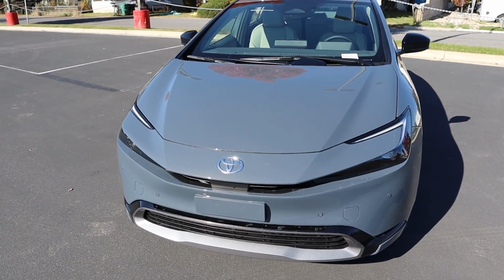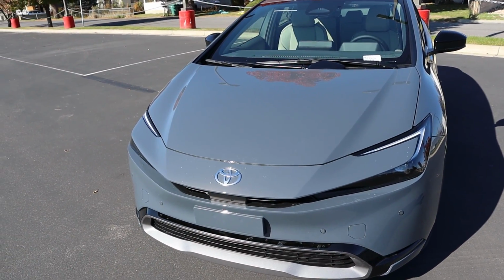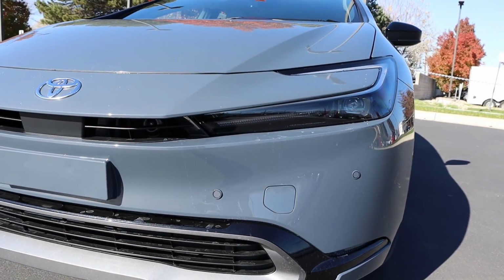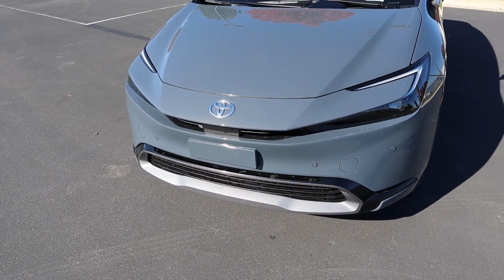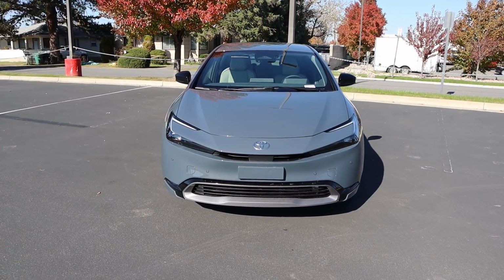So starting off with the hood, first off, this color looks so cool. And then you guys can see the lines there on either side, and of course the Toyota logo in the center. And then you probably noticed the cool light design here with the new Prius. It's pretty crazy looking, for a Prius at least. Notice the parking sensors, and notice how the front end's mostly closed off for aerodynamic efficiency. And when you put it all together, the front end of this new Prius looks so sporty.